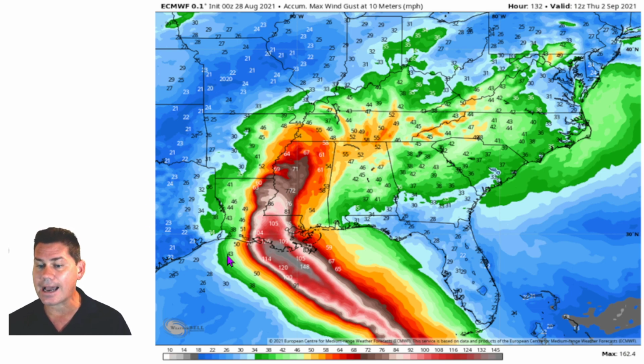But there's not really much impact whatsoever in the state of Texas. A lot of this is going to be hitting Louisiana, and then it's going to be swinging off into the Northeast.